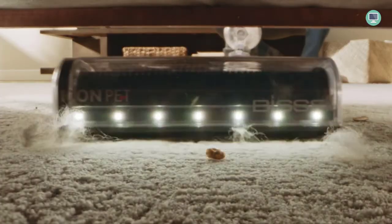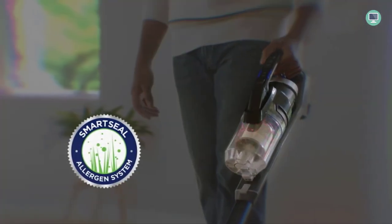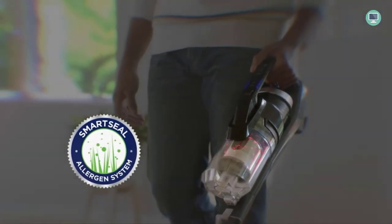Overall, I was very impressed with the ICONpet Edge from Bissell. It's a great cordless vacuum for those with pets and I would highly recommend it to anyone looking for a great cordless vacuum cleaner.